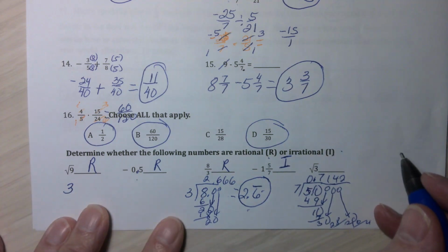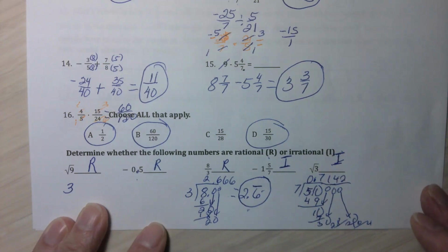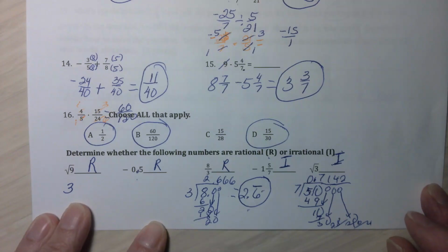The square root of 3 is irrational. There's nothing that has an exact square root of 3. Any questions?